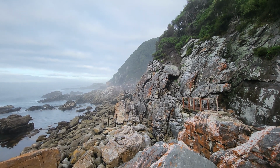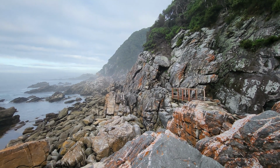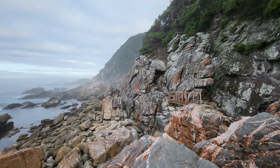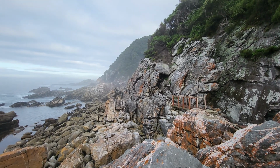So I would say this is a very advanced route. So yeah, not for me. I'm adventurous, but I'm not that advanced yet. So I'm gonna turn around now. Oh, back on the trail. I don't mind not seeing the waterfall. I've seen enough waterfalls in my life. I mean, safety comes first.